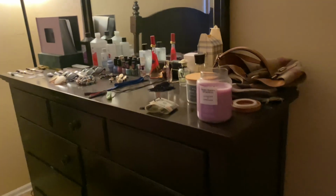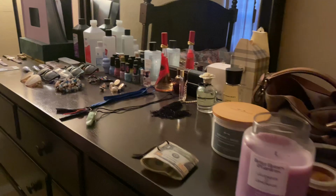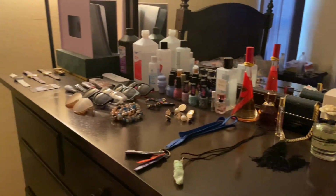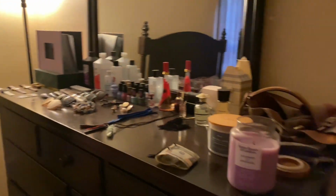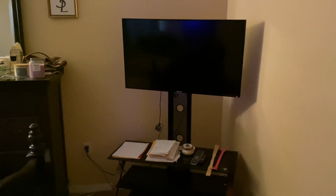And then this is the third bedroom. This is the master bedroom. This is my room, you guys. Let me cut on the light. Okay, so you guys, this is my dresser. It has all my perfume, polish, sunglasses, all that zhuzh and stuff, you know. And then this is my TV. I actually want to get my TV hung up as well.